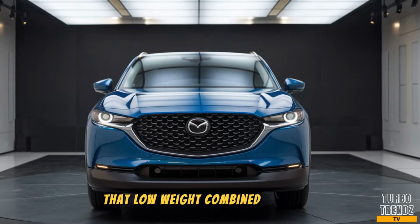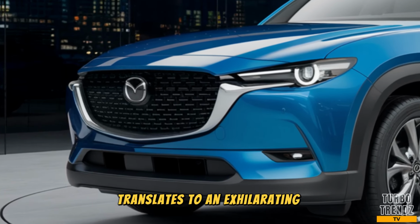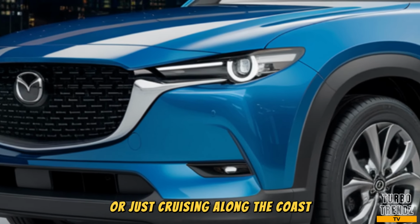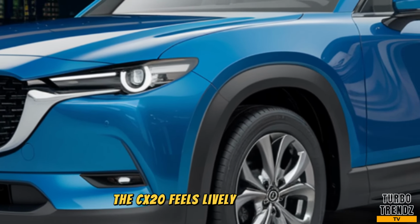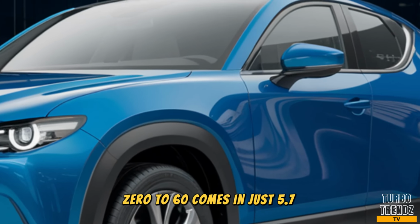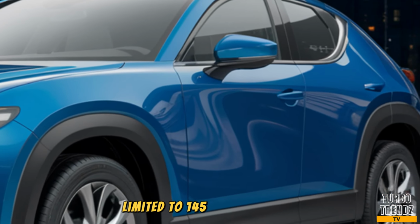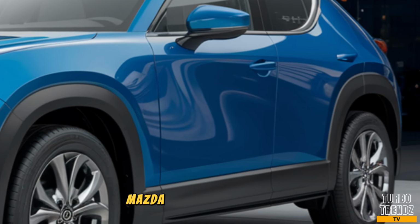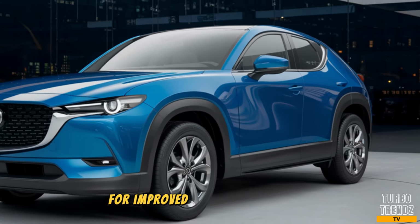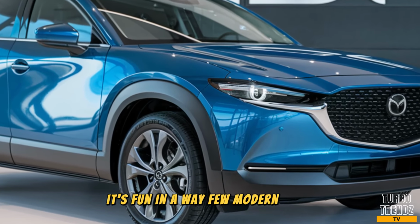That low weight, combined with the torquey engine and razor-sharp steering, translates to an exhilarating driving experience. Whether you're carving up a canyon road or just cruising along the coast, the CX-20 feels lively, nimble, and communicative. 0 to 60 comes in just 5.7 seconds with the manual, and top speed is electronically limited to 145 miles per hour. Mazda also fitted it with G-Vectoring Control Plus and brake-based torque vectoring for improved grip and cornering stability. It's not just fast, it's fun in a way few modern cars are.